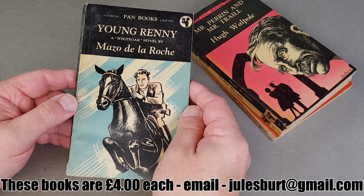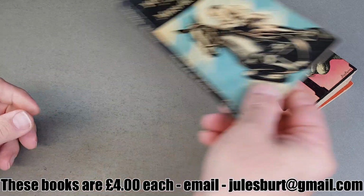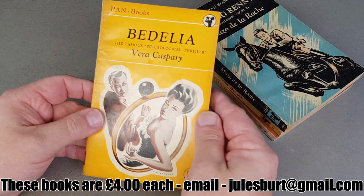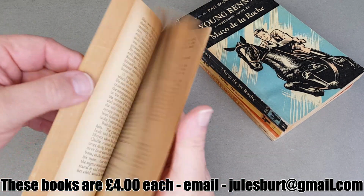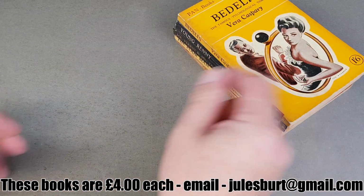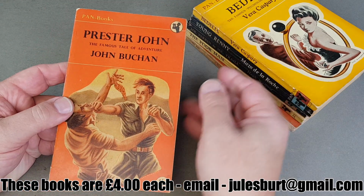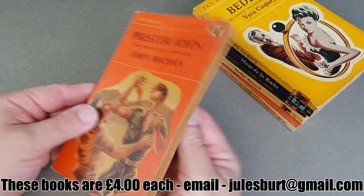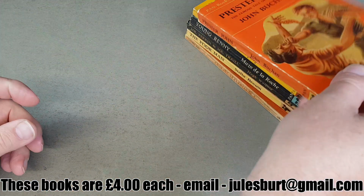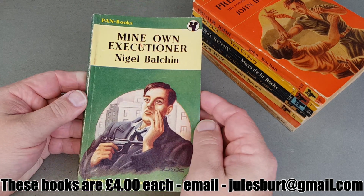65, Young Renny, Mazo de la Roche. First printing again, very, very nice. Bedelia, 122, Vera Caspary. A little thriller, that one. Another sought after one, John Buchan, Prester John. This is number 130. And you see some of these have got slightly tanned page edges maybe, or a little bit of spine wear, and that's why they're in the £4 pile.